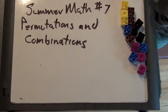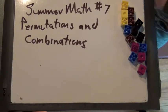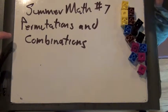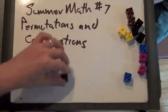SummerMath number 7. So we have been studying a new chapter. And we moved to a new section on permutations today. I'm going to talk about permutations and a related thing called combinations. Okay. So say we put 5 different blocks in a bag.